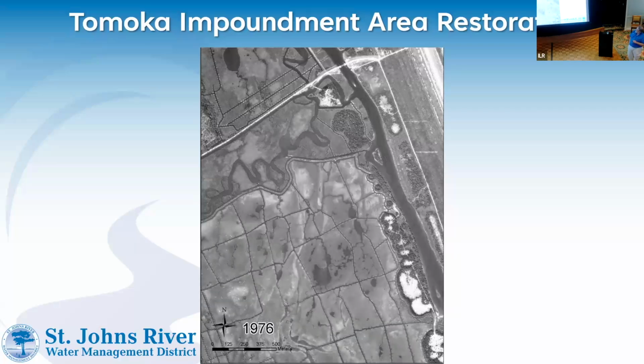So this is in 1976. This is that same impoundment, but it doesn't have water in it anymore. It also doesn't have vegetation anymore. All of the vegetation is gone. And there's a little more dragline ditching. And a guy built a house on that spoil pile.